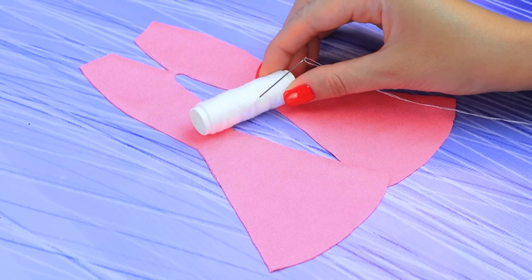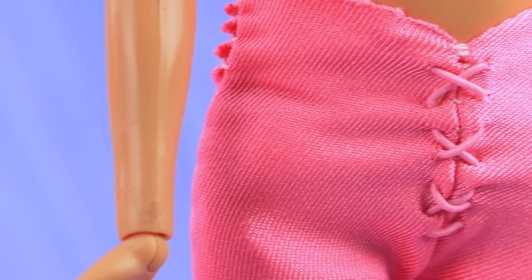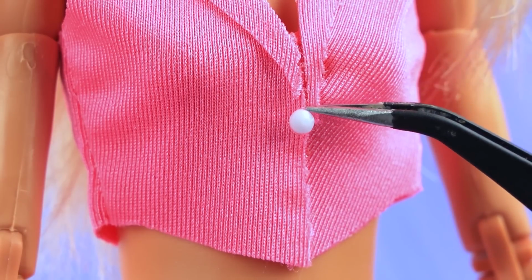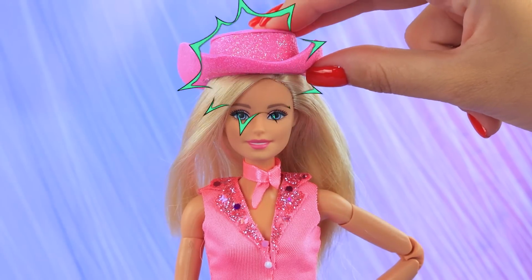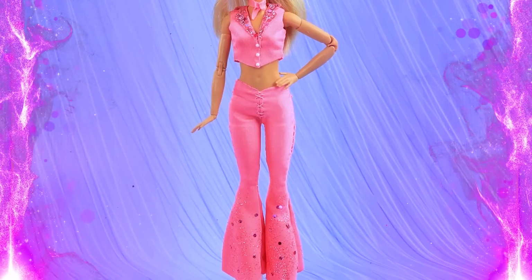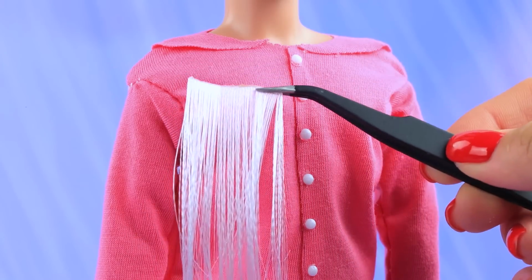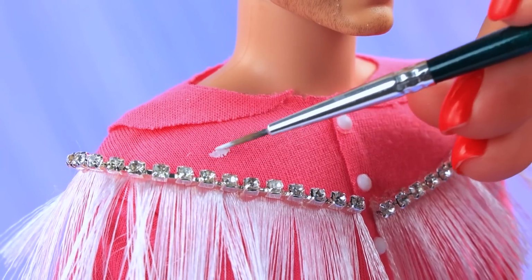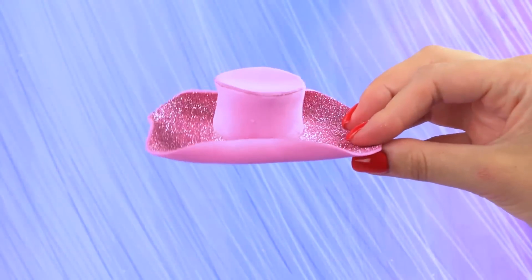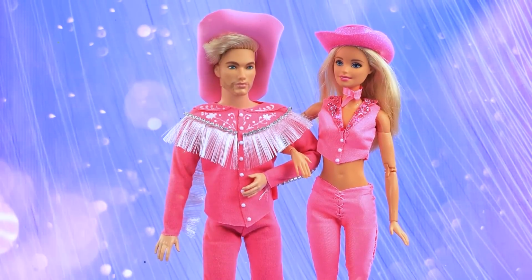Let's make pink pants. Nice bell bottoms. Wow! Decorate the clothes with lace and buttons. The bottoms of trousers are covered with sequins. Thank you. Let's work on Ken's suit. Decorate it with rhinestone ribbon. The couple is wearing a glam Western outfit. Yes.